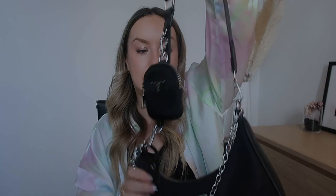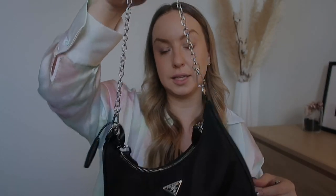I've worn it a fair amount, and the reason I've worn it is kind of also the reason I don't want to purchase and invest in one. So I got the Prada Re-Edition handbag. It comes with this little pouch. It kind of doubles as 2 bags in one, which is what really appealed to me, because you can just take off the straps and then you have a little handbag like this.